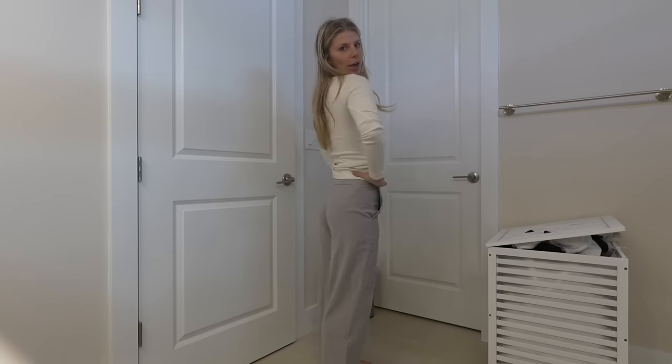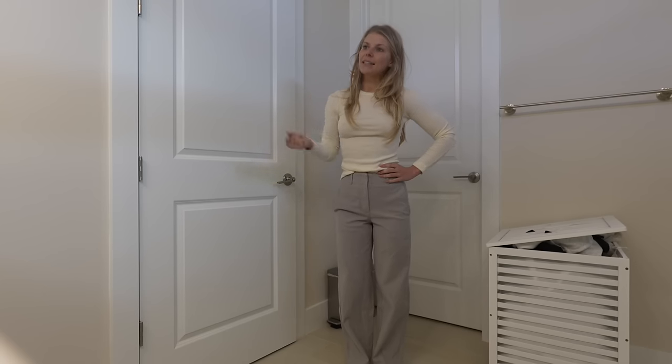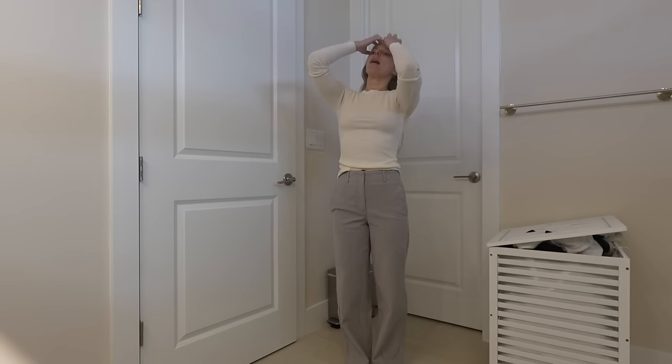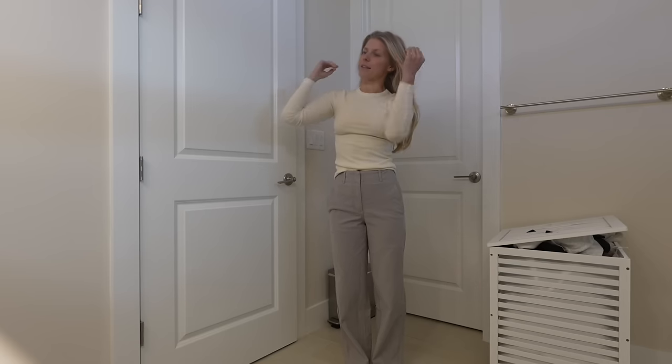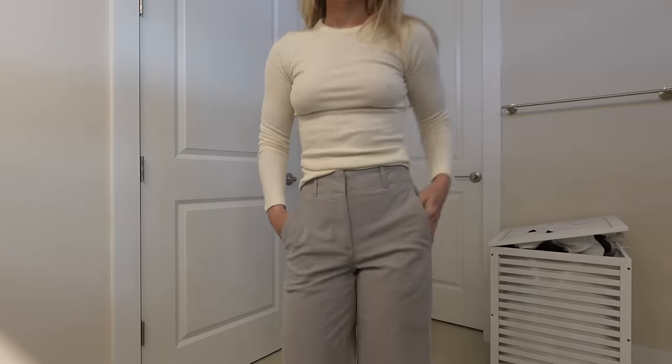Okay, I'm trying on outfits to figure out what the heck I'm gonna wear for this brunch with my family. It's at 11:15, so I need to get on it. But I have no clue what I'm gonna wear. I think this is a little too boring. I was gonna try and figure out a coat to go over top, but let's try the next option.